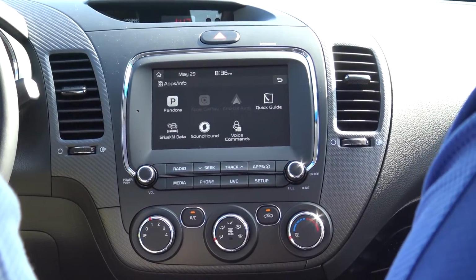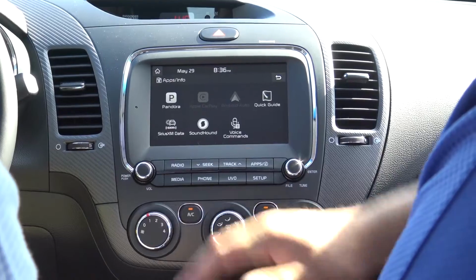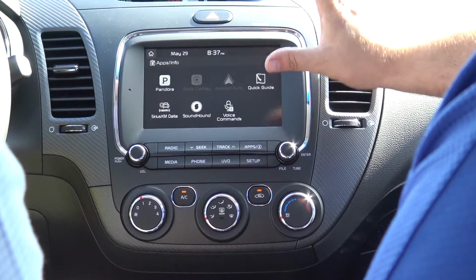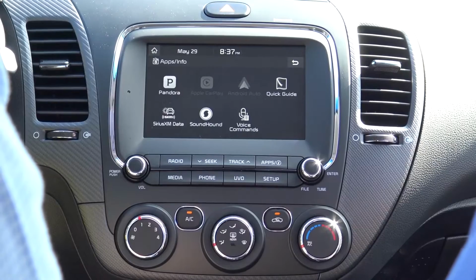You can use your phone, whether you have an Apple, whether you have an Android. It works for both. And like I said, it also displays your text messages on this screen, and basically this screen will mirror what your phone screen would, but it does it here so that you can keep your eyes on the road, keep it safe.